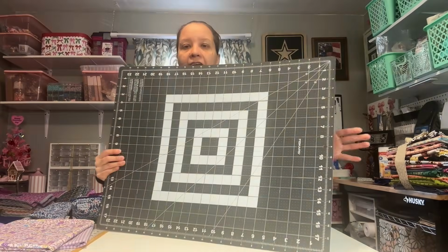So I'm gonna go ahead and start cutting. I'm probably gonna be talking and cutting at the same time so I can give you the measurements. First, I'm gonna show you what I use as cutting material. I use a cutting mat.